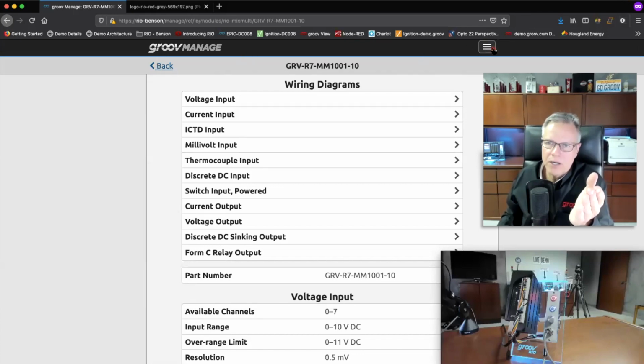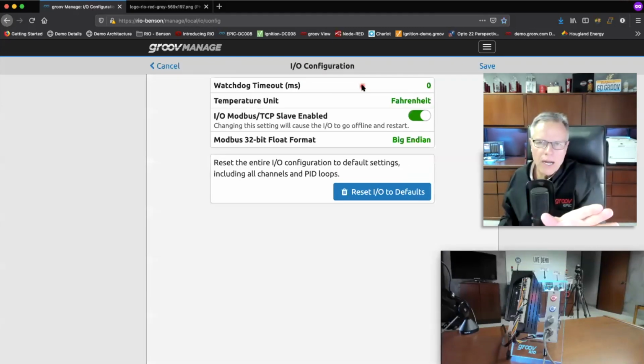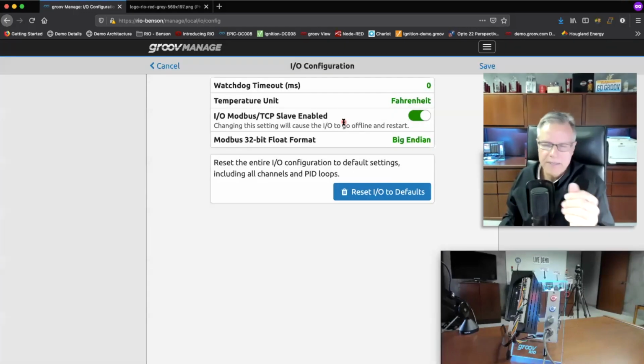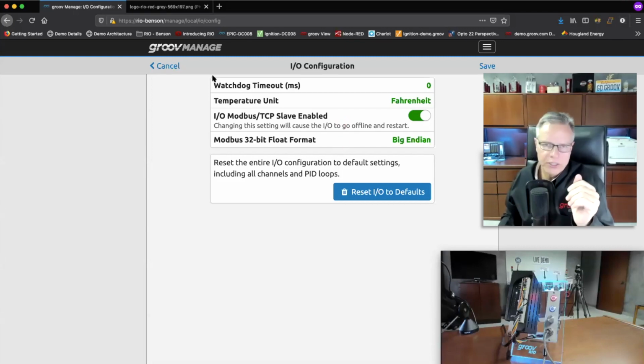Okay, I'm going to go back to the home page once again. I'm going to go into IO config. Now this is kind of an overall IO configuration for the entire device. For years, for decades actually, we've been doing temperature conversion automatically down at the IO level. In this case, if you have a thermocouple or RTD, we'll automatically do the temperature conversion for you and return your engineering units in Celsius or Fahrenheit. We also have some Modbus settings here, whether the Modbus TCP slave is enabled or not. And also, if you have to change the float format, we have a method to do that as well.